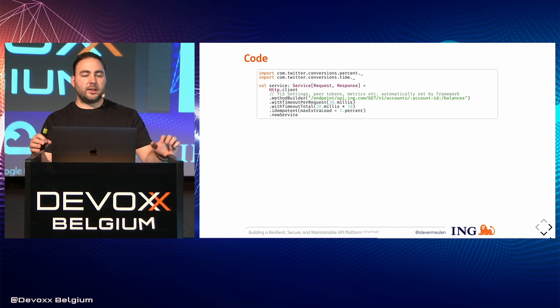You include the HTTP client that we offer. You tell it which endpoint you want to consume. So in this case, it's api.ing.com, get to the v1 accounts account ID balances endpoint. And you say, well, I'm willing to wait 30 milliseconds for each individual call, and then I'm willing to wait 300 milliseconds in total. Why this distinction?